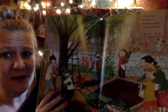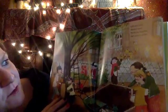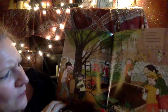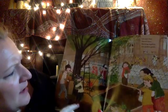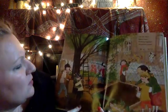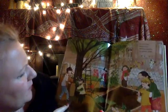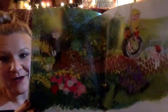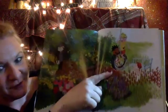Lift and clear. Shovel rows. Working together, our garden grows. Look, it's looking really nice, friends. They weeded it. They took all the weeds out, and they're planting a vegetable garden here and some flowers. Wow, it's starting to look really nice, guys. And grows. Oh, wow, it's really growing. Oh my gosh, there's a tire swing. So fun.